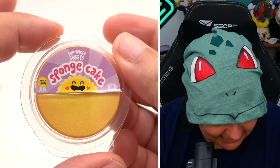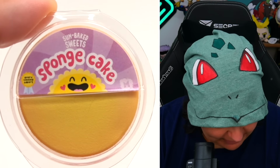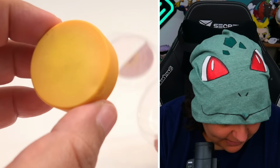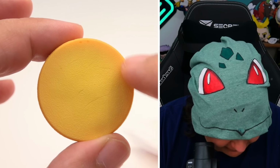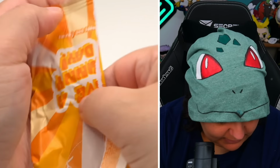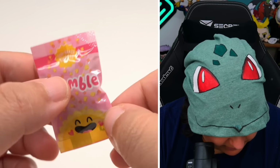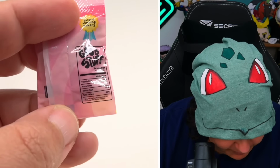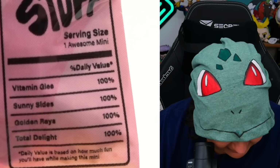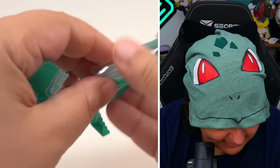And yes, we have a sponge cake, again, with the cute sun mascot saying sun-baked sweets. Let's get a closer look of you. So let's take it out. And the cake is beautifully shaded on the sides here. We have beautiful texture as well. And then in here we have, oh, what is that? Crumble, cute. And it seems like we do have a label over here. Vitamin Glee, Sunny Sides, Golden Rays, and Total Delight. I love tiny details.